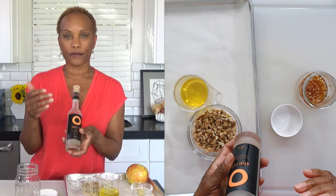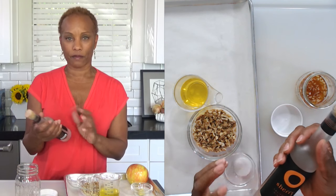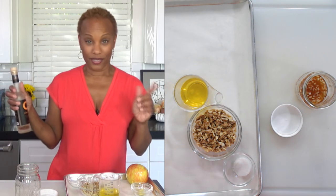Vinegars all have different flavors. It's kind of like a wine. You know? And so I'm really particular about my vinegars, specifically my balsamics, but even the sherry, because if the vinegar is off, the whole dressing is wrong. Like, there's nothing you can do about it.